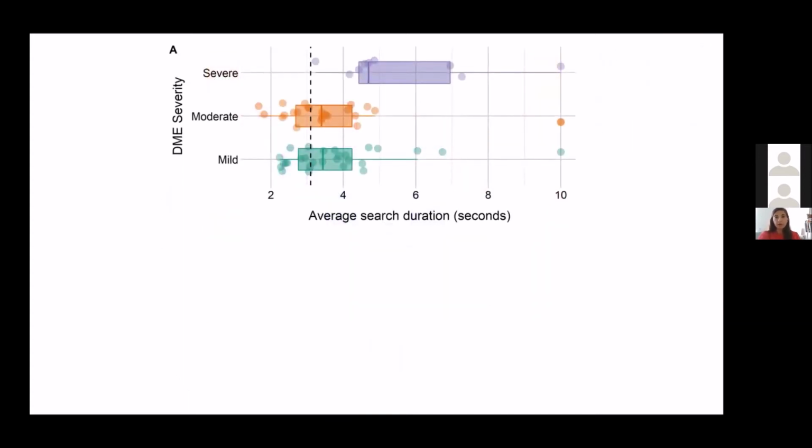So if we move on to the overall results now. First of all, for the visual search task, the chart here shows the average search duration in seconds along the x-axis, and the box plots show the median, interquartile range and range of search durations for participants split by DME severity. The overlaying dots show the median search duration for each individual participant across the 22 trials. And what we can see is that individuals with severe DME had longer search durations on average than those with mild and moderate DME. And this was statistically significant.